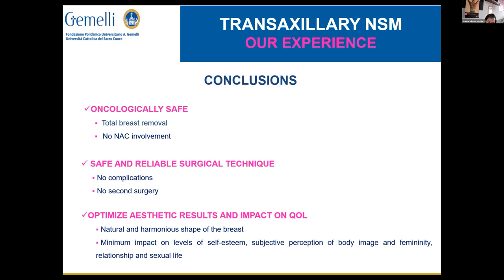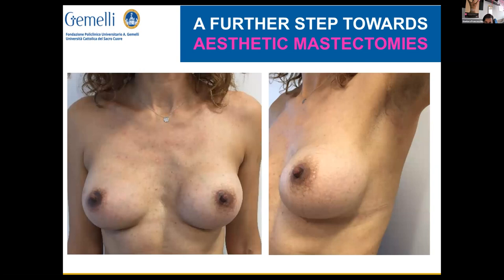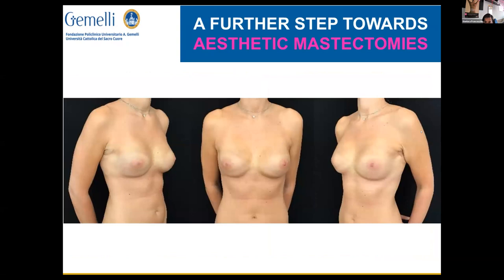Here I will show you some pictures. Here we have an example of pre and post-operation, immediate post-operation. This is 1 month after surgery. And this is a result 1 year after surgery. As you can see, there is a very, very little incision here in the axilla. And this is one of the best results that we have.